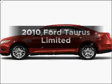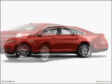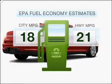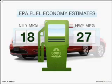Scanning the 2010 Ford Taurus. Travel the roads in style and comfort in this great vehicle. Run all over town and back home again without worrying about filling up when driving this fuel-efficient ride.